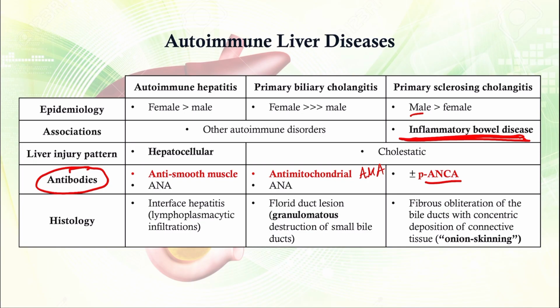Now, if you want to look at the histology, go ahead. I'm not going to spend too much time on this, but what I would remember are these words. Autoimmune hepatitis, that's only going to affect the hepatocytes. There's not going to be any change to the biliary ducts. So you'll see inflammatory cell infiltrate into the liver. Very simple. Primary biliary cholangitis is granulomatous, and primary sclerosing cholangitis is sclerosing. So you have this onion skinning deposition of connective tissue.